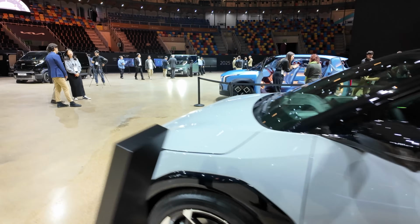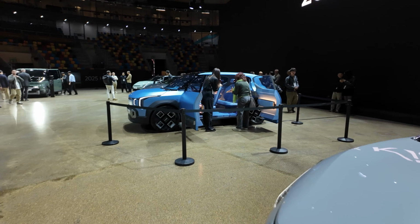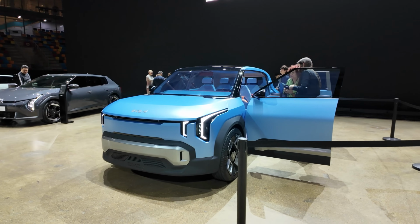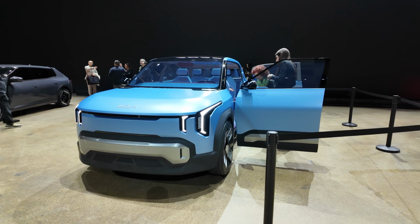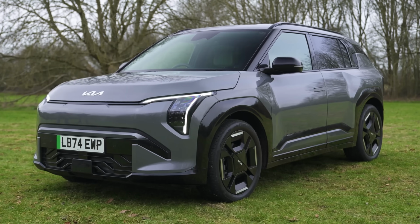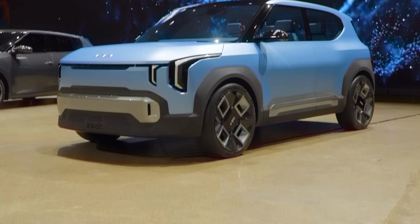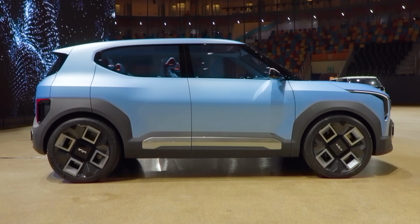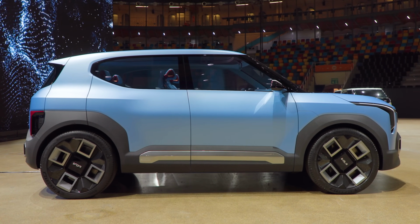Then, moving on to the star of the show, arguably the coolest car here, this is the EV2. It's only a concept for now, but it will go into production next year, again based on the E-GMP platform, so the same as the EV3 and EV4, kind of B-segment SUV. Now, the rear hinge doors, those aren't likely to make production, but we have been told that actually they are working on a solution to fit that to a car in the future, perhaps not the EV2 though.